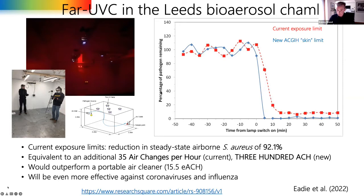We did a range of experiments, but all of them ran for 3 hours. And we were continually introducing aerosolized bacteria into the room, Staph aureus in this case for this particular experiment, throughout the 3 hours of the experiment. So you can think of it as having an infected person standing and coughing for 3 hours. For the first 2 hours, the lights were not on, so the concentration of airborne Staph aureus built up to a steady state within the room. And that's what can be seen here in these red and blue lines. And then when the lights were turned on, there was a sudden, great reduction in the concentration of Staph aureus in the air within the room.